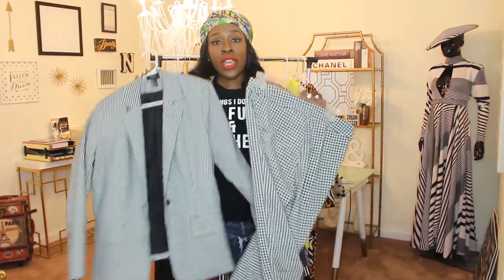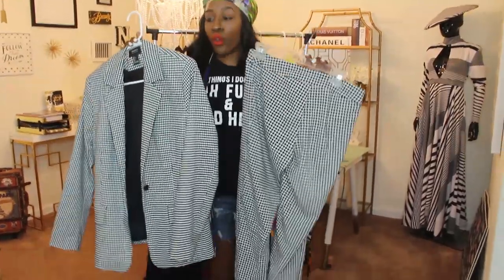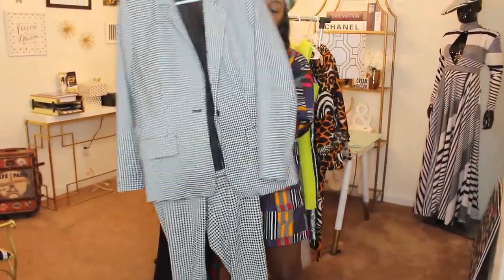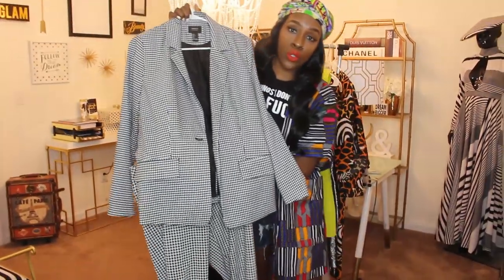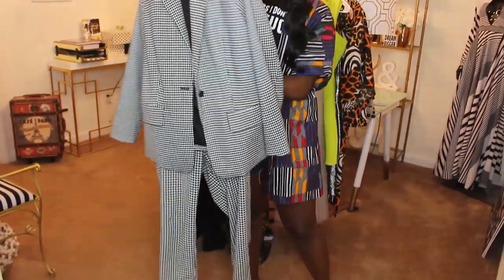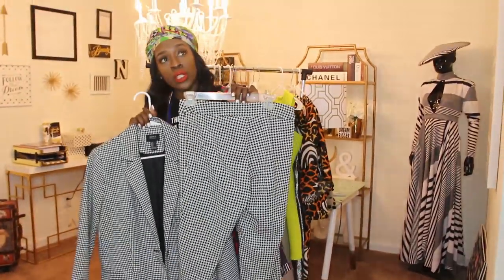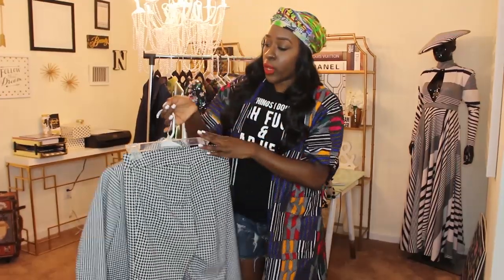All right, so same day, same thrift store, not a suit. Two totally different name brands, but I put them together and I made a suit, which I love. I'm very much into two pieces and suits right now. So that's really what I've been looking for lately at the thrift store, suits and dresses. That's what I really need in my wardrobe.